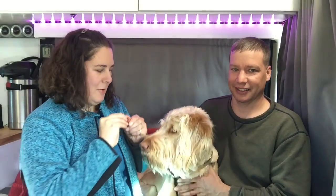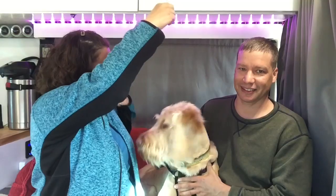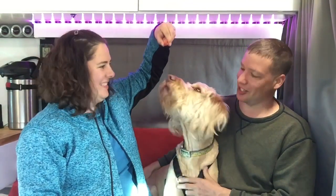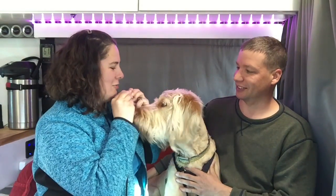So Rudolph was sleeping when we started the van tour, but this is our fur child. Officially introduce you to him. We're bribing him with snacks. Up, up, come on, up. He's a Labradoodle. He's got a haircut right now. Maybe he needs one, I don't know. You look a little scruffy.